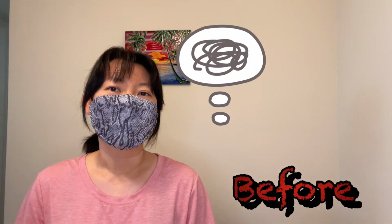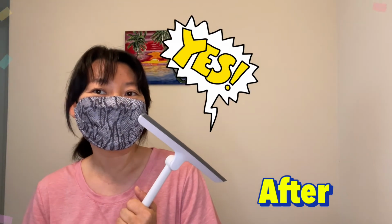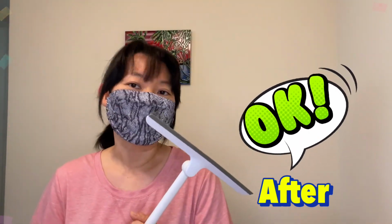Before I got this squeegee, I had a negative feeling when I entered the big bathroom. Like, oh, it takes time. I don't want to do this room. After I got this, I didn't feel negative at all. I feel it's time to make a good use of my squeegee, and I have fun using it.